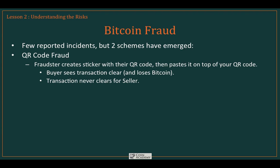So when the buyer takes a snap of that QR code to process a transaction, the buyer sees the transaction clear and they see the Bitcoin leave their account, but you as the seller, you never receive the Bitcoin. The transaction never clears for you. That's because the Bitcoin's gone off to the fraudster's account, not to yours.